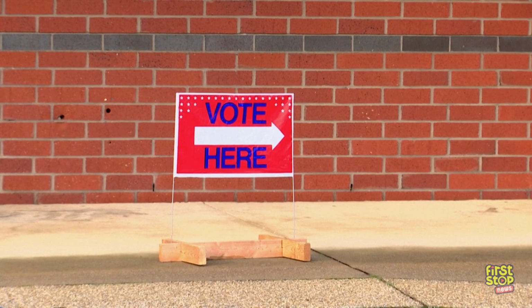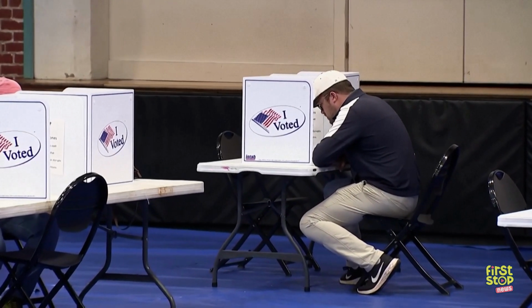Every presidential election year, there's a lot of talk about whether it makes sense to keep using the Electoral College, but changing it would mean changing the Constitution, which is a pretty hard thing to do. So for now, it stays.